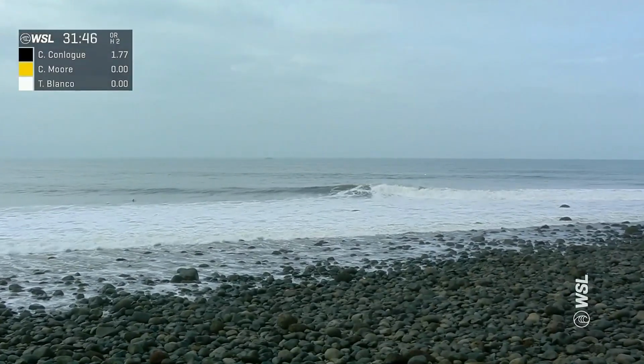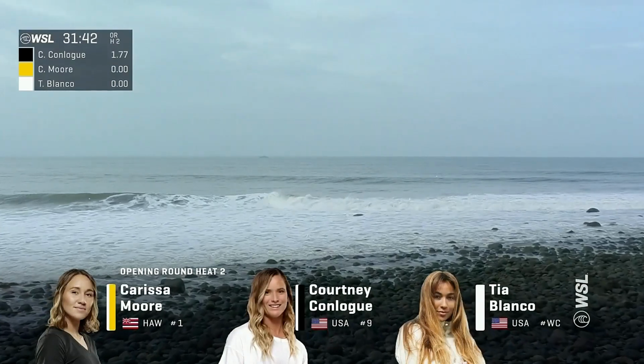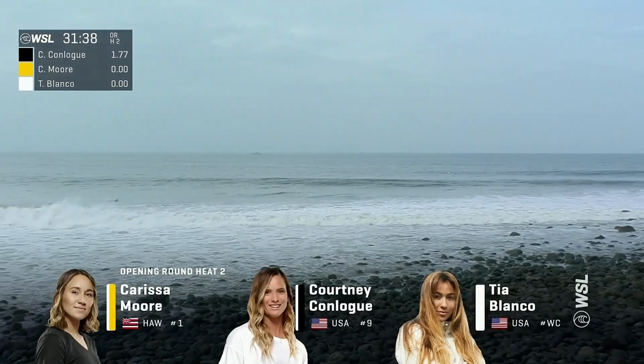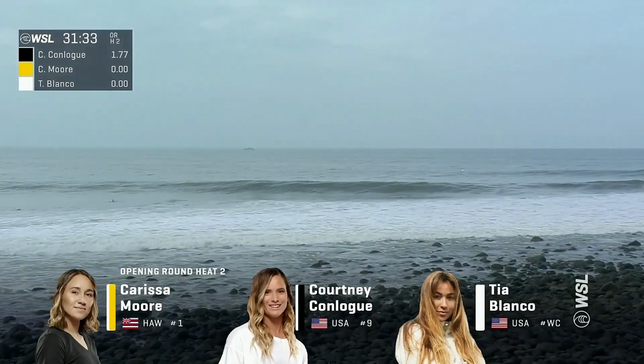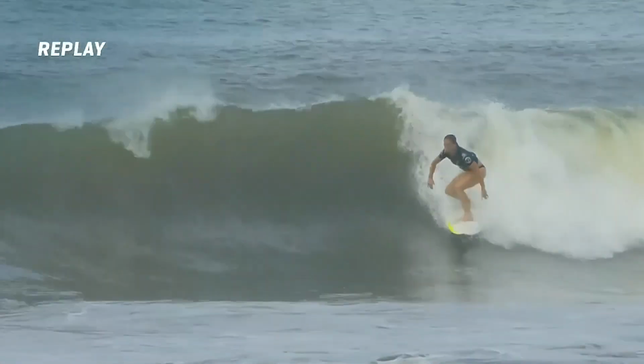And all joined by the wild card from winning the Ultimate Surfer, Tia Blanco. The goofy footer has been down here in El Salvador, maybe the longest out of anybody in the draw. You know, she wasn't in G-Land, so she came straight down here to this region, and the backhand's looking sharp, Rosie. We'll get caught up with what happened during the break.